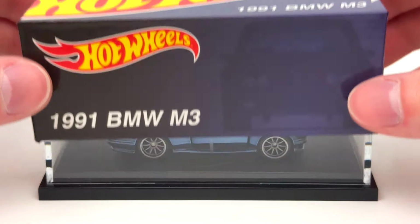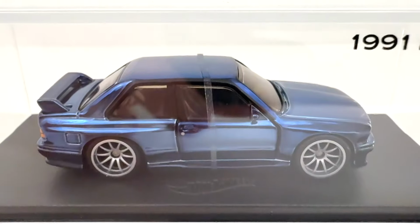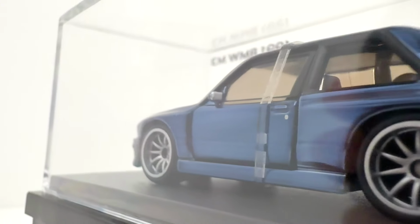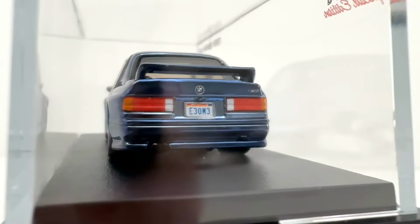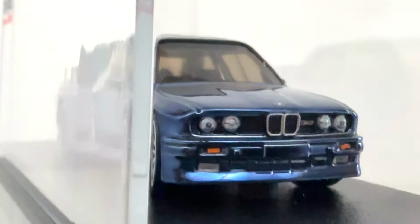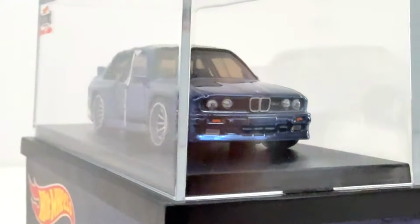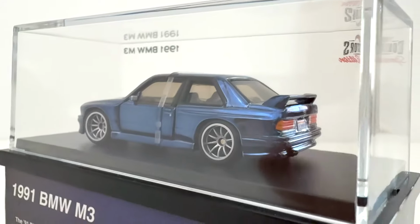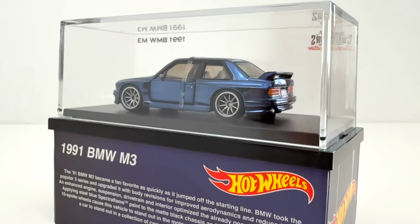Up next, we have the 1991 BMW M3 coated in a steel blue Spectraflame paint. This model sits low on a set of 10-spoke metallic silver wheel riders that gives this BMW a proper stance. The M3 has always been an impressive upgrade from the regular 3 Series due to its improved aerodynamics and enhanced engine performance, and this RLC car is a prime example of that added style.